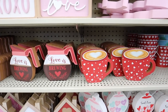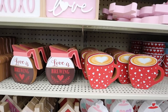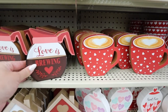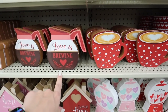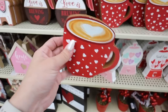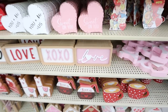These would be perfect for a Valentine's Day coffee bar. There's a lot of really great items that I showed for a Valentine's Day coffee bar in my Target Dollar Spot shop with me last week, so if you missed that, I'll link it down below. But these signs would go really well with all of that. This one says Love is Brewing. It's just a coffee pot for $3.99, and then this one is like a cappuccino with a heart in the foam, and this one is $3.99. Both super festive. I mean, everything here is festive.